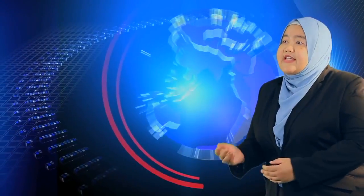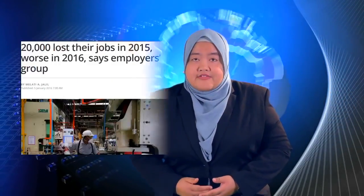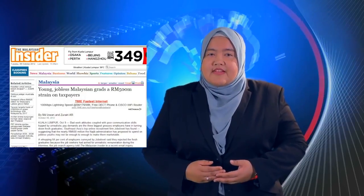In the 21st century, job markets are highly competitive. Industries, especially multinational corporation companies, MNC, definitely require highly competent candidates to be hired in order to remain competitive. Lack of industrial experience and exposure faced by recent college graduates nowadays are among the key reasons that need to be addressed by education institutions in general.